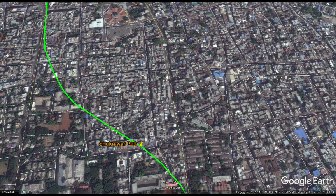Now this may look like it's low wealth, but it's lower wealth than the other stations we went through, besides Mahalakshmi, which is mostly a slum area, but it's still much wealthier than slums. So this station is Shukravar Peth. Shukravar actually means Friday in Marathi, and Marathi is a language spoken in this part of Maharashtra. So think of it as a Friday station. That's kind of funny, right?